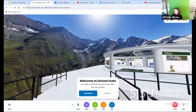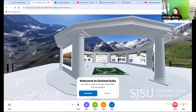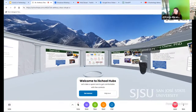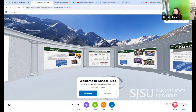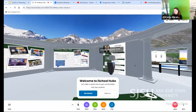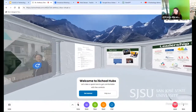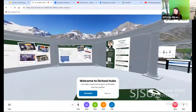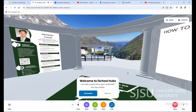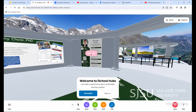Thank you, Dr. Chow. This is Dr. Chow's Hubs room, and we have his CV here. And this is a great way to showcase your presentation and at the library. And another great way is to teach this technology to the new generation. And Rosine, if I may, so again, when you look at a PDF CV in a 3D space, look how much more we can do with it, right?